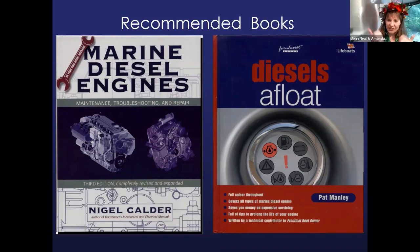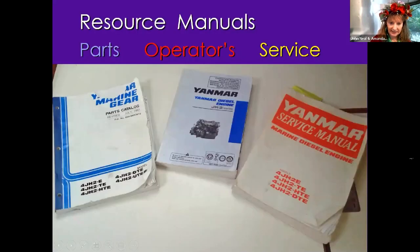All right, thank you. So we're back to two books that I recommend. The first book on the left is written by Nigel Calder, and he is the guru for engine systems. Great pen and ink diagrams throughout this book, and a lot of information. If you're more into colored pictures, just getting a feel for engines, then the book on the right by Fernhurst, Diesels Afloat by Pat Manley, is a great starter book to get you up and running and an understanding of engines. So I've recommended both these books, and you'll be seeing slide presentations from these.